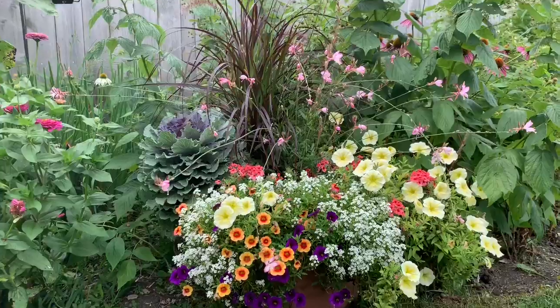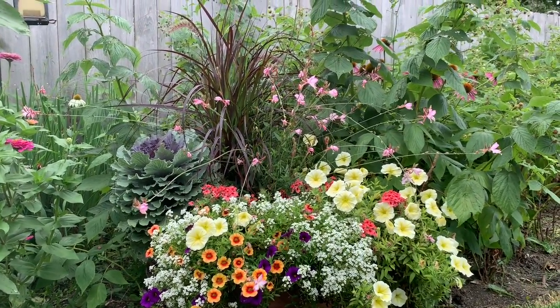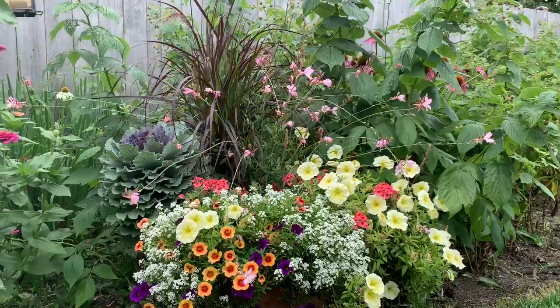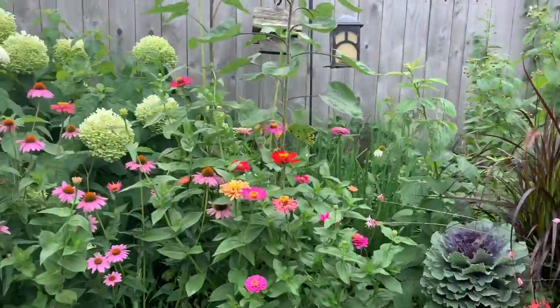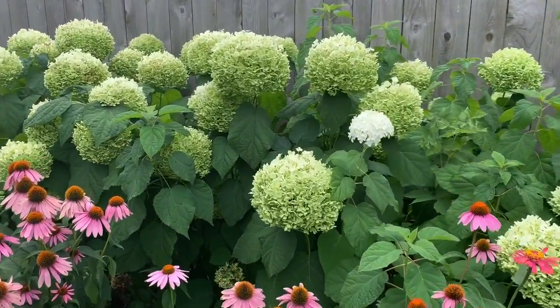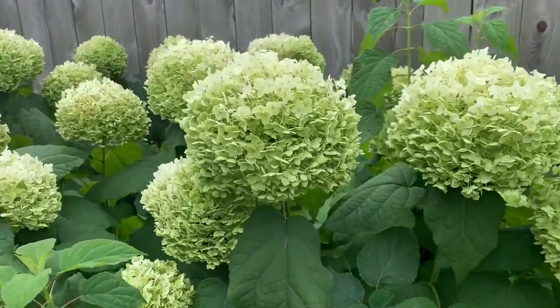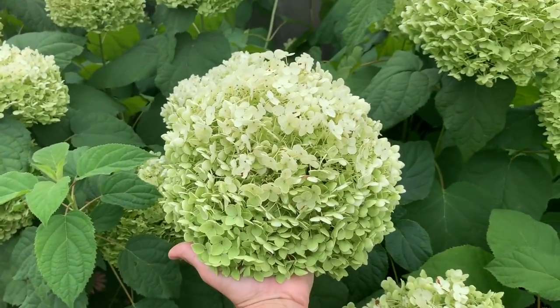There's more gara, another purple fountain grass, another flowering kale, alyssum, mini petunias, and regular petunias. More zinnias, sunflowers, and the annabelles that are turning green. And they're huge.